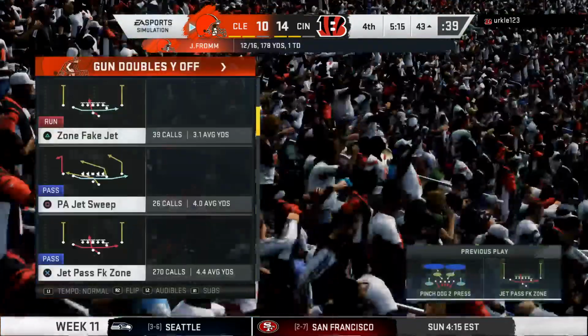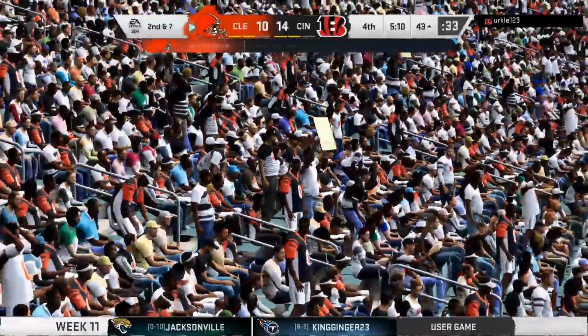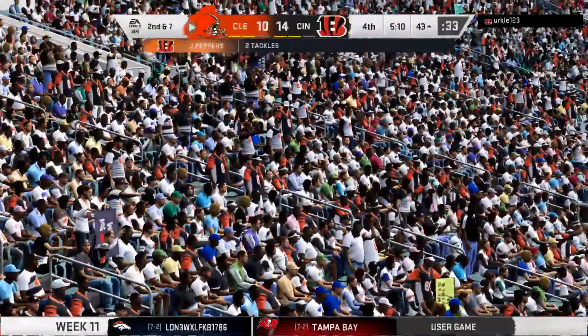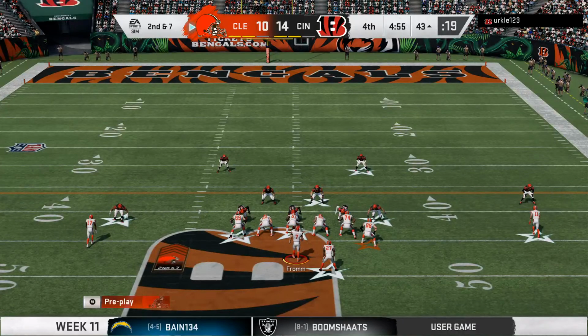Tackle made there by Jabril Peppers. What's the old expression, 3 yards in a cloud of dust? In this case, it's dust-covered pellets. It's no longer that old grass that we used to play on, right, and chew it up. Now we've got that artificial surface. You see the pellets go up. Still a nice play by the defense.